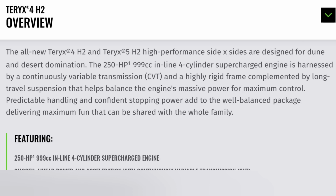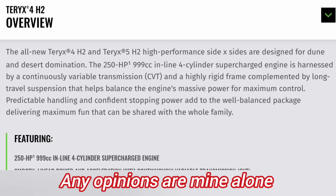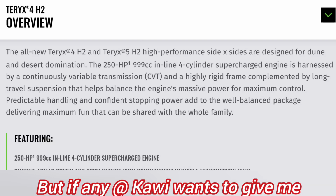Okay, before we get into a deep dive, let's see what the statement by Kawasaki is as far as what this machine is before we start comparing and figuring out what the machine might also be based off of these details. The all-new Teryx 4 H2 and Teryx 5 H2 high-performance side-by-side are designed for dune and desert domination. The 250 horsepower 999cc inline four-cylinder supercharged engine is harnessed by a CVT and a highly rigid frame complemented by long travel suspension. That's the part you need to really pay attention to.